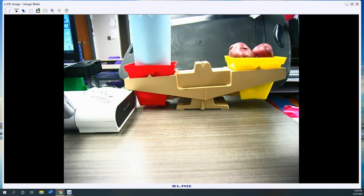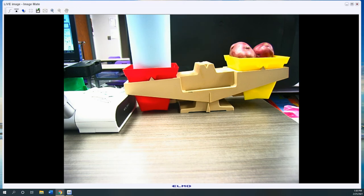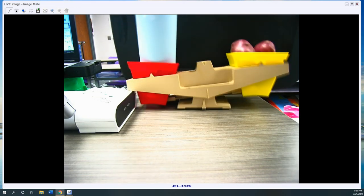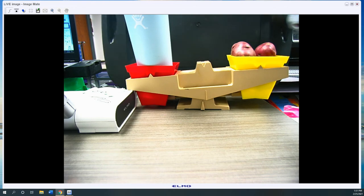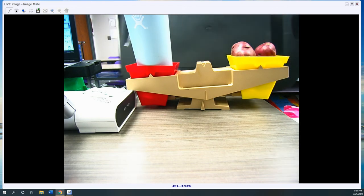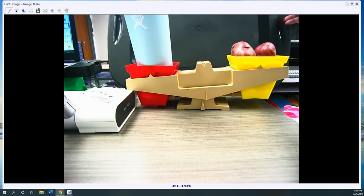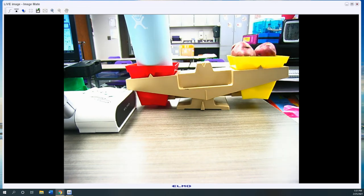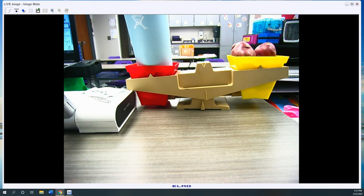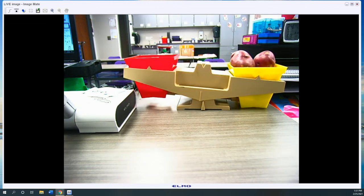Uh-oh. All right. My water bottle is a little bit too big, but I can tell that my water bottle, full and probably even not full, is heavier than my pound of potatoes. Let's try one more thing.